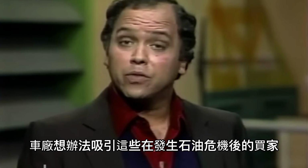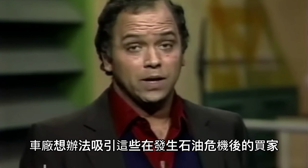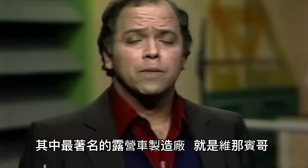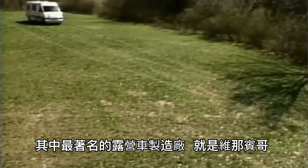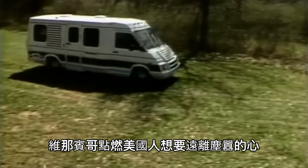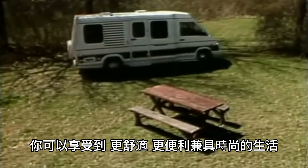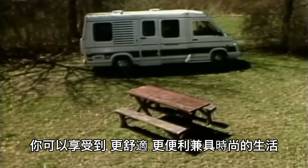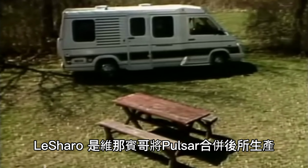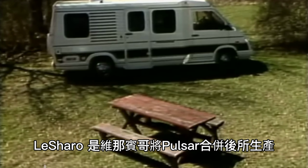The trick was to make them thrifty enough to attract buyers who'd become painfully educated in the ways of fuel economy. Difficult, but not, as it turns out, impossible. And one of the best-known makers of recreational vehicles, Winnebago, has led the way towards rekindling that American passion for getting away from it all. And you can't do it with more comfort and convenience in a much smaller or stylish package than the Winnebago Lasharo. A similar home away from home is also sold under Winnebago's Itasca brand as the Pulsar.